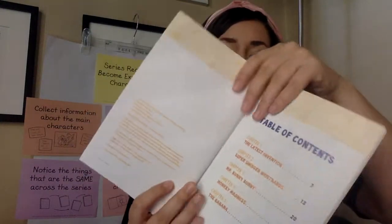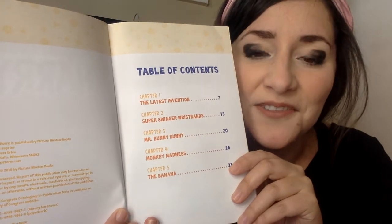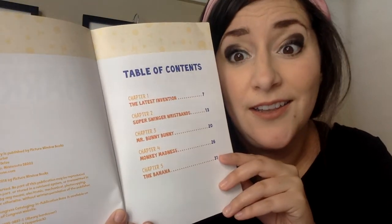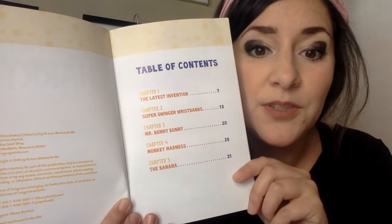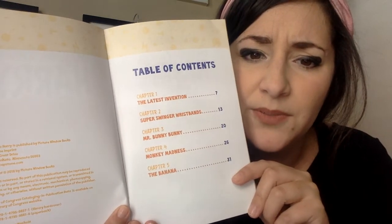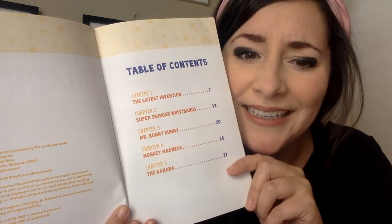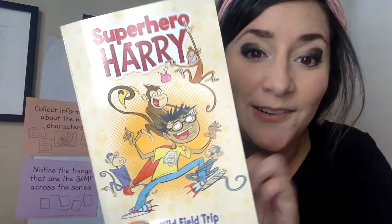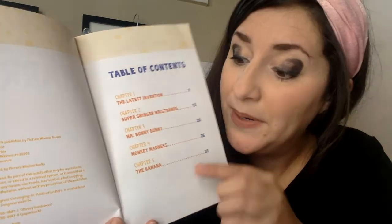Let's take a sneak peek at the table of contents. Chapter 1, the latest invention. Maybe we'll figure out what the invention that he might use to solve the problem is in this first chapter. Chapter 2, super swinger wristbands. Wonder what that means. Chapter 3, Mr. Bunny Bunny. Chapter 4, Monkey Madness. Oh, probably what's happening here. And Chapter 5, the banana. Oh, maybe the banana is part of the solution, how he gets the monkey back in the cage or something.